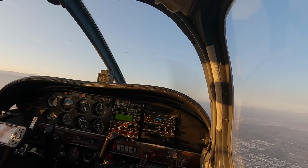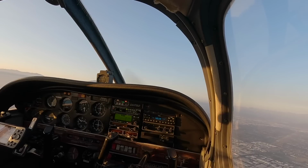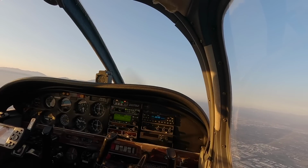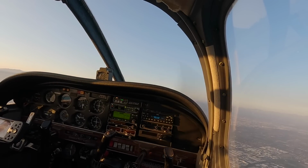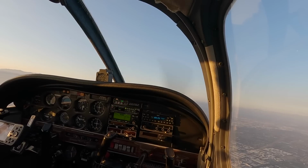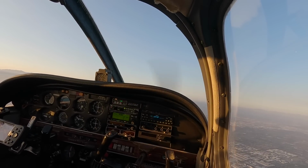5513 Lima, cross Pomona at 4000, cleared for the VOR Alpha approach. Cross Pomona at 4000, cleared for the VOR Alpha approach. Is that including the holding turn? 13 Lima, affirmative. Roger, thank you.